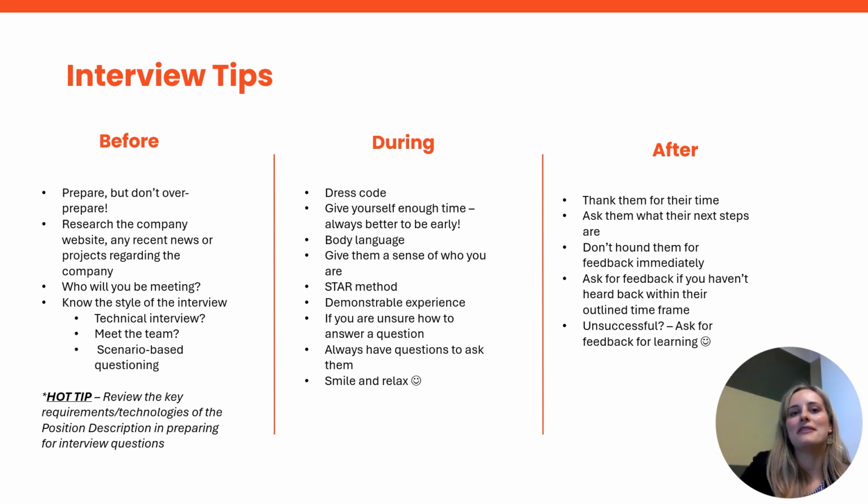This next one is don't hound them immediately for feedback. Maybe they are just doing first interviews. Maybe they've got a few other people that day. But it is okay to ask for feedback if you haven't heard back within the outlined time frame. And if you are unsuccessful in the interview, always ask for constructive criticism or feedback, because this is really crucial in helping you prepare for your next interview. If you do work with a recruiter, we follow up with the client directly for feedback after the interview. And if you are unsuccessful, we'll always provide you constructive criticism to learn for next time.